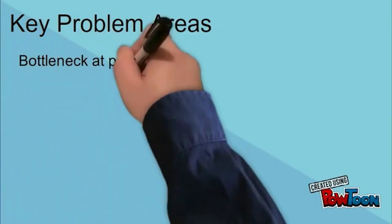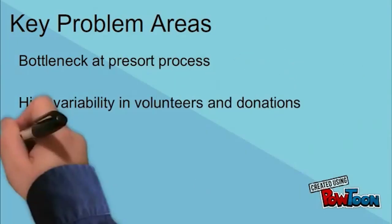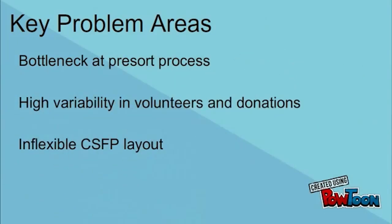This preliminary analysis pointed to the following three areas of concern within the Repack operation: a bottleneck at the pre-sort process, a reactive operation due to high variability in volunteer labor and amount of incoming donations, and an existing CSFP facility layout that forces all regular Repack processes to shut down for 1 week each month.